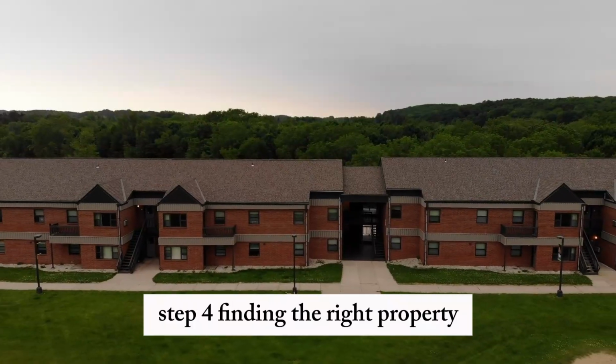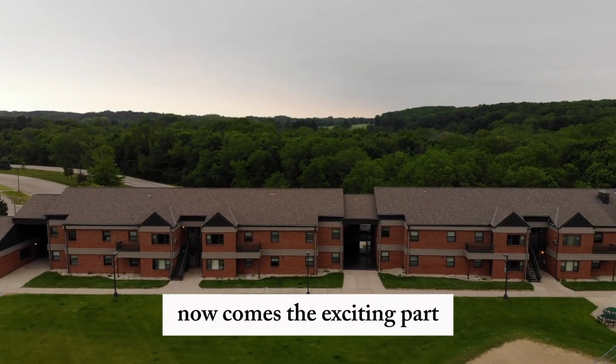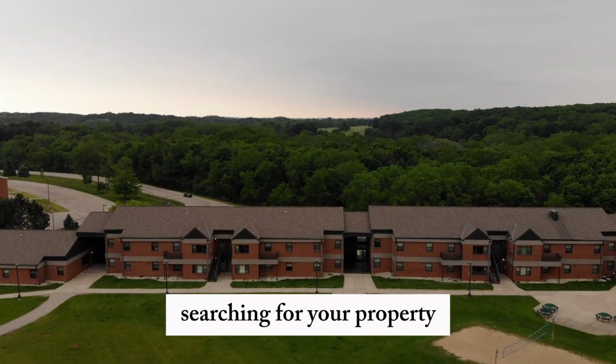Step 4. Finding the right property. Now comes the exciting part, searching for your property.